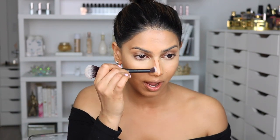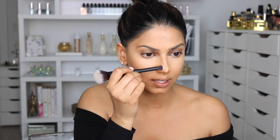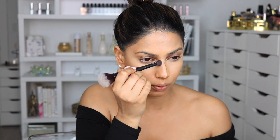Only thing is that I think they skipped over the nose contour, which sucks. That was the one thing I was most excited to do. Ugh. All right, so I'm just gonna blend this out the way that I would blend out a nose contour, and that is using a smaller blending brush. This one is from, I don't even know who makes it. Oh, It Cosmetics makes it. On one side you have a foundation brush, and on the other, I think a concealer or eyeshadow brush, whatever. I'm just using this to blend out the nose contour.